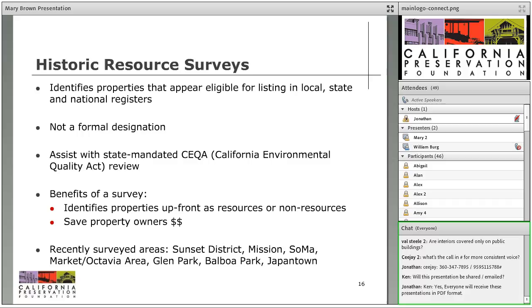But as I mentioned, only 1 to 2% of the total number of buildings in San Francisco are covered by Article 10 or Article 11. And clearly, San Francisco has many wonderful buildings. Most of these buildings have not been surveyed at all, or they're not designated, so it's not known whether or not these buildings are potential historic resources.